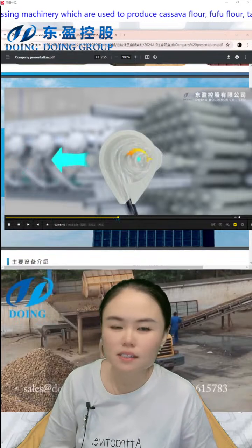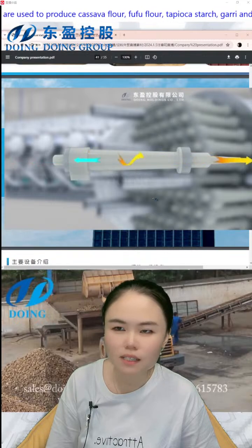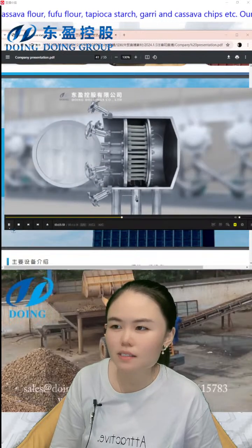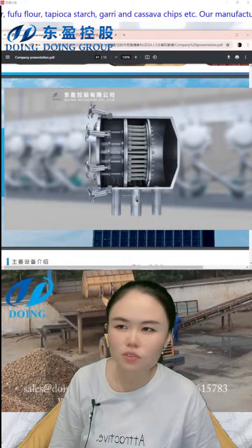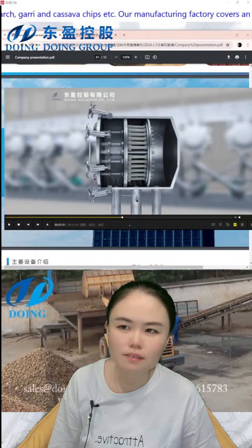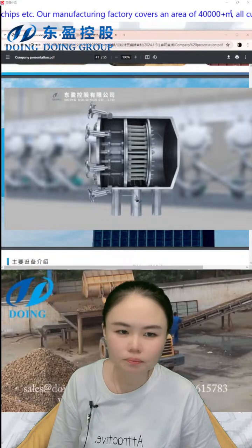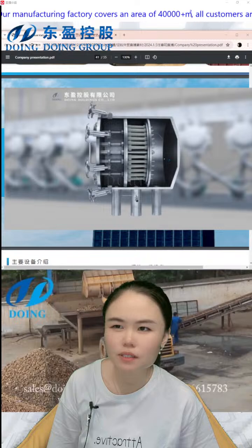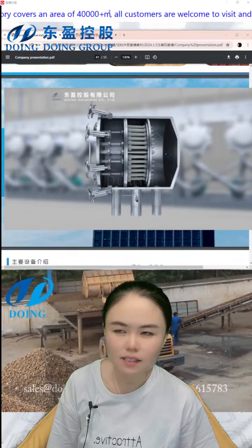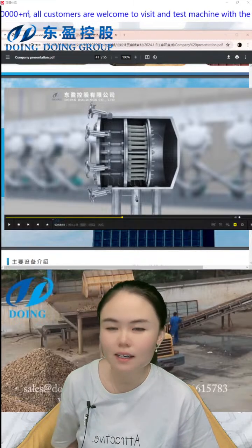Now what you see is the inside structure of the hydrocyclone. Inside there are a lot of these white pipes that are used to separate impurities. So you can see that this inside channel is divided into 3 chambers. The cassava slurry will go into this machine through the middle pipe and then separate into the 2 sides. On the right side it will be starch, and on the left side it will be cell liquids, protein and other impurities.